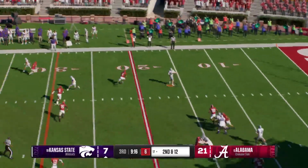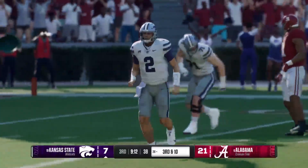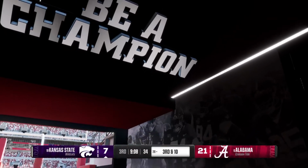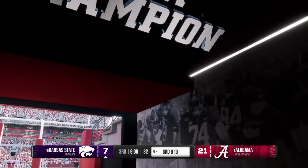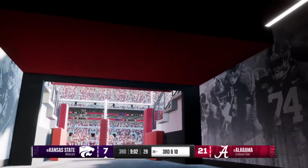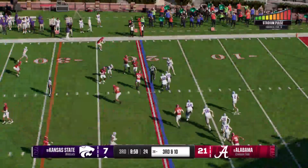Johnson wants to throw it. Quickly complete. And they pick up just a few on that completion. Makes the catch, and he's brought down. Oh, that just really nice catch by the big tight end. Throwing those mitts up there, catching the football. Kansas State pushing the pace.